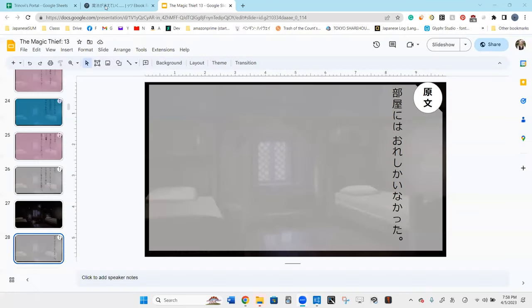Heya ni wa, ore shika inakatta. Inakatta. Okay, shika is like, except for me, there was no one. Where? There was no one in the room. Perfect. I'm the only one in the room. Other than me, there's no one in the room. The main character is all by himself.